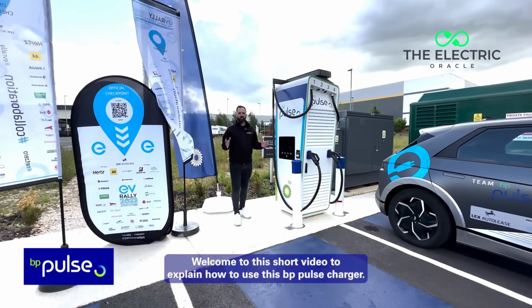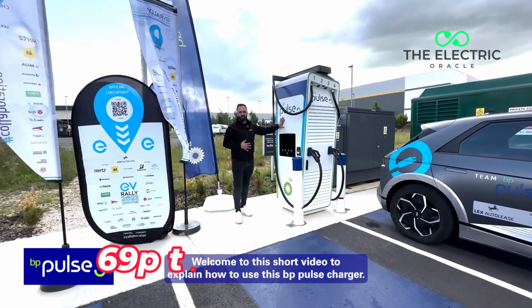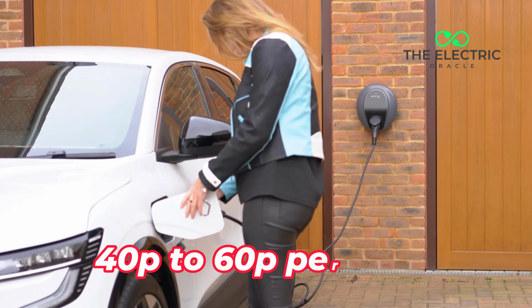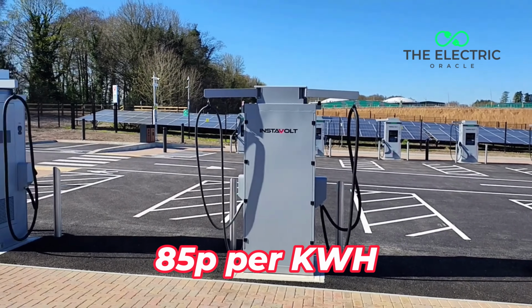Now let's compare that to public charging. BP Pulse rapid chargers cost about 69 to 79 pence per kilowatt hour. PodPoint fast chargers range from about 40 to 60 pence, and Instavolt, they're charging 85 pence per kilowatt hour.